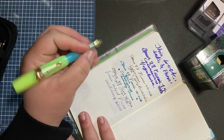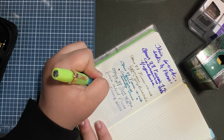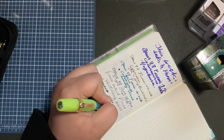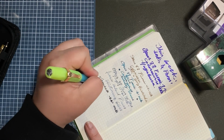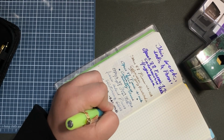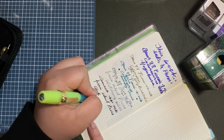Let me go in and write this one down. This one is a Kaweco. Oh, look at that, Kaweco. I'm just going to put here as a double broad nib. That's what I'm going to do. And then we have in here a Ferris Wheel Press, and this is called Cloak and Forest.